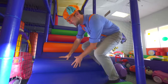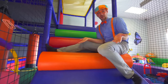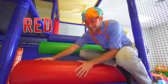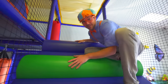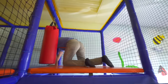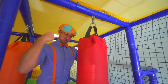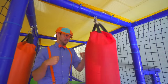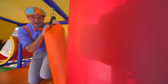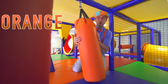So colorful. This step is the color blue. This step is the color orange. This step is the color red. And this step is the color green. Come up here. Whoa. Look at this red punching bag. Here's another one over here. This punching bag is orange.